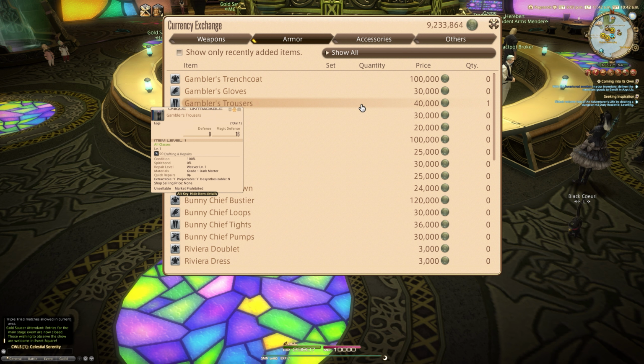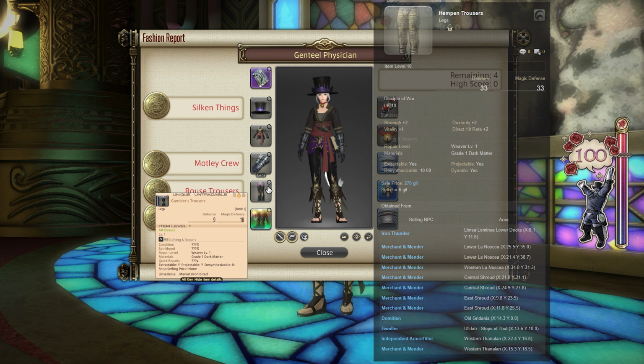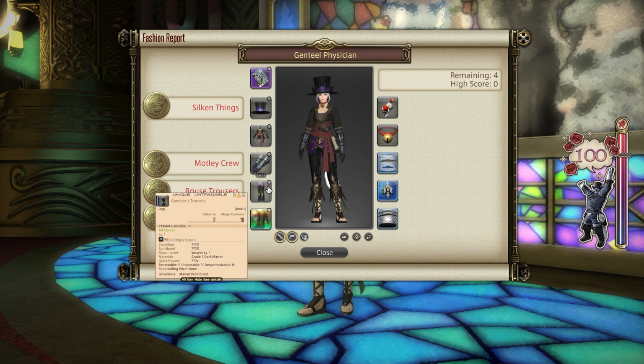There are some good alternatives though. If, however, you would like an easier option and you want to go the Disciple of War route, the Hempen Trousers is actually one of the best items this week, equipable by any level 10 Disciple of War job. But of course, that would require us to sort out the rest of our gear, so I went for something that was equipable by everyone.